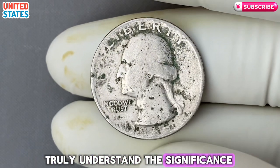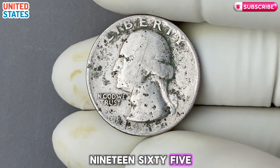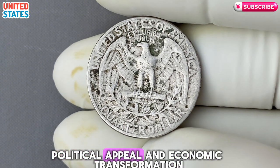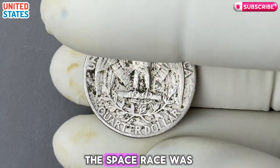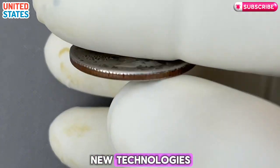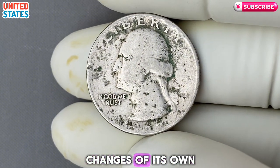To truly understand the significance of the 1965 quarter, we need to first step back in time to the year it was minted. The United States in 1965 was a country undergoing tremendous change. It was the heart of the 1960s, an era marked by social movements, political upheaval, and economic transformation. The civil rights movement was gaining momentum, the space race was in full swing, and the country was deeply involved in the Vietnam War. The world was also witnessing the rise of new technologies, from the first computers to advancements in communications and transportation. Amid all of this, the U.S. Mint was making some significant changes of its own.